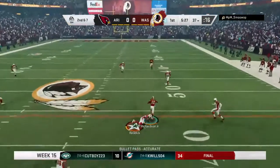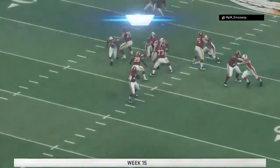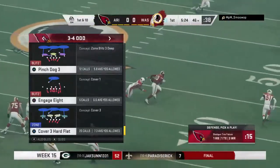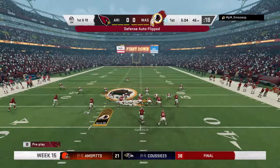On 2nd and 7, Haskins. That's going to be caught by Richardson. And he slips up past the 45 before being tackled. It's a first down on a gain of 10.